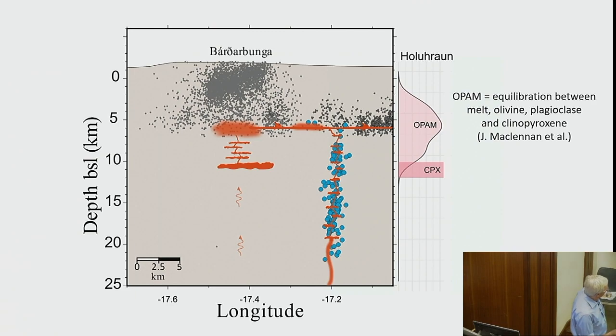I think it's picking up fragments from deeper, because we think it ponds in little sills on the way up. There's good evidence for that. This is probably what it looks like, something like this, underneath the caldera. A series of sills and a mush zone maybe, and the melt predominantly coming from this sort of depth when it propagates sideways. But we need to do more work on that, and hopefully we will be able to. We're trying to put some seismometers out right over the top, which should give better depth constraint.